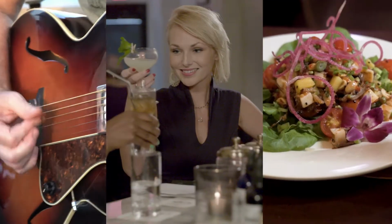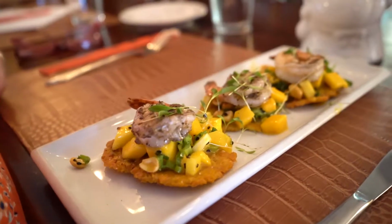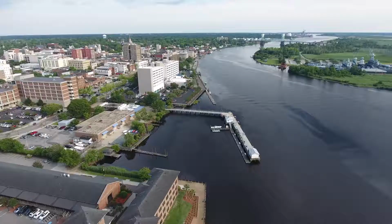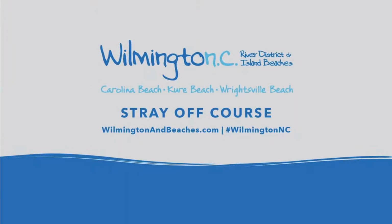Wilmington has a little something for everyone's tastes. The river, the history, the food, the architecture, the people. It all happens between the river and the ocean, right here in Wilmington, North Carolina.